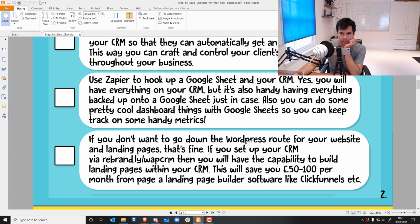So if you don't want to go down the WordPress route for website and landing pages, that's fine. You can set up your CRM and we have links and stuff. But here's the thing: when you're setting up a business, you will 100% need to make lots of different landing pages. Lots of them, and you can use something like ClickFunnels. That's $100 a month or whatever, but it's a bit clunky. It's very slow in terms of performance.